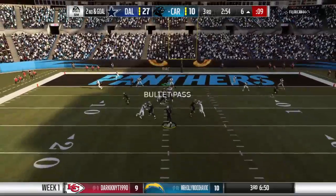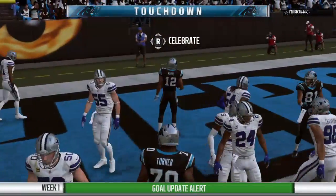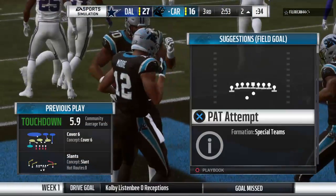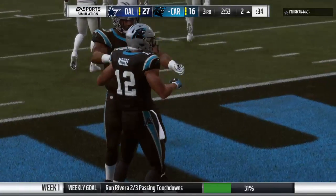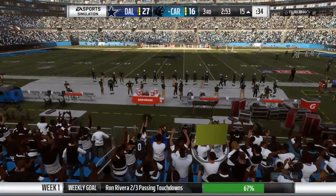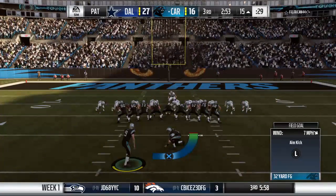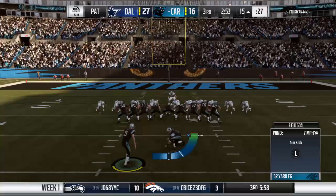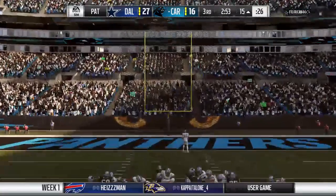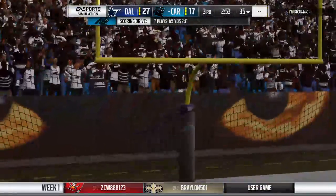On 2nd down, here's Newton. And there's the first NFL catch for the Maryland man, DJ Moore. And he's got it. Touchdown, Panthers. DJ Moore, his first NFL reception goes for 6. And the Panthers are able to cut into this lead. Extra point try good by Gano. And the lead is trimmed down to 10.